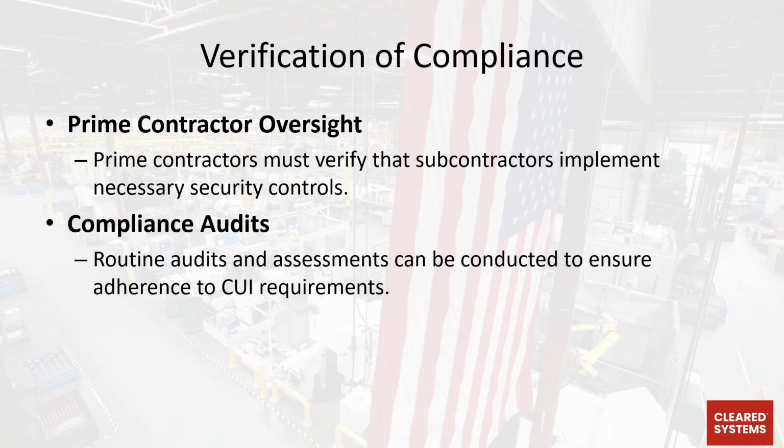So, the verification of compliance. I think in the future you're going to see this more and more. In the early days, there wasn't a lot of oversight from a contractor, but now I will say you'll see prime contractors most definitely looking into subcontractors, into how they are marking documents. And I would say not only marking documents, but compliance as a whole.